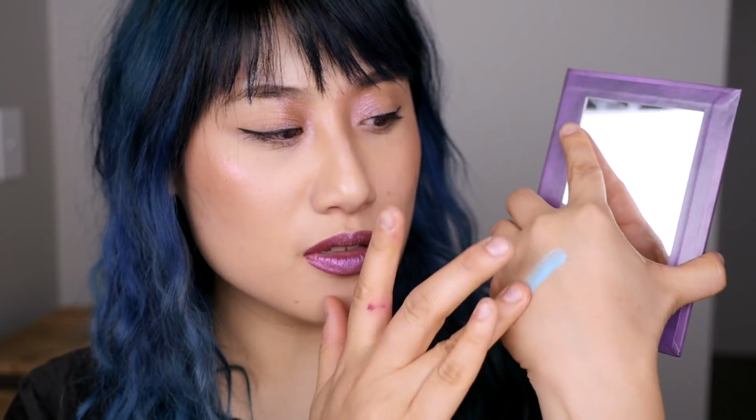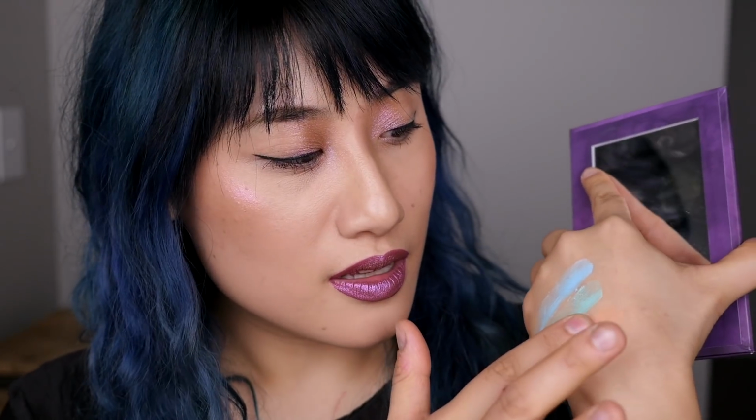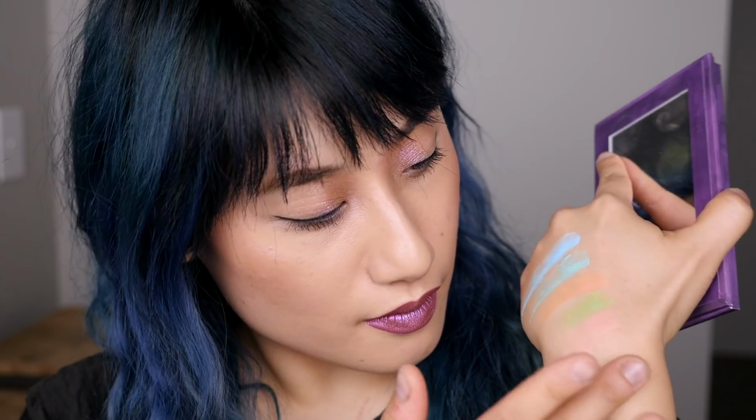I'll give you a few swatches. The pigmentation is beautiful and nice to work with. I really do like this blue. I think it's beautiful. This green is also nice.